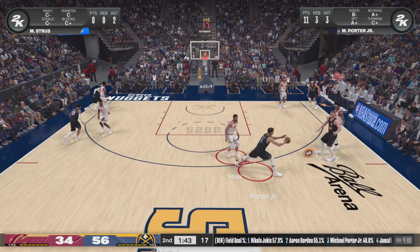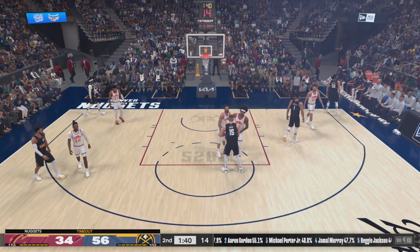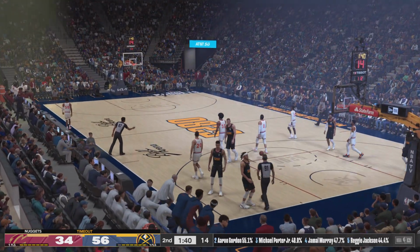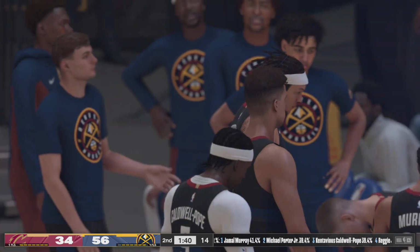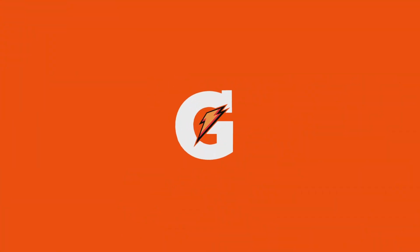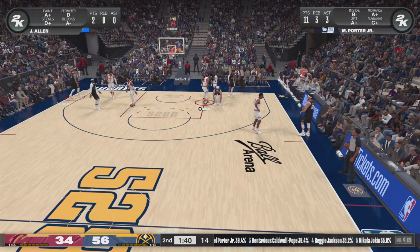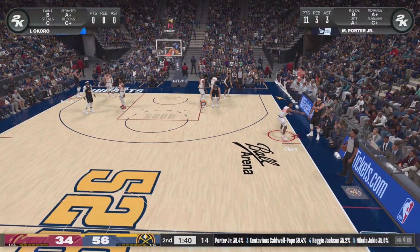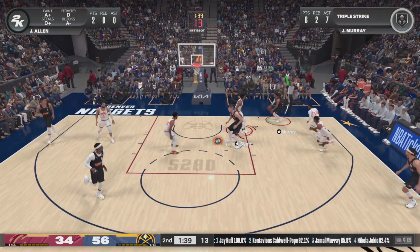From deep, Jokic. Porter finds Jokic. Now a timeout called by Denver. Coming into this, having notched a win against Boston in their last game. It always helps when your opponent turns the ball over that many times. I thought it was the deciding factor. Yeah, I think that was a big part of it for sure, as it is any time you make a bunch of mistakes. All they had to do was follow their game plan, and that's exactly what they did.